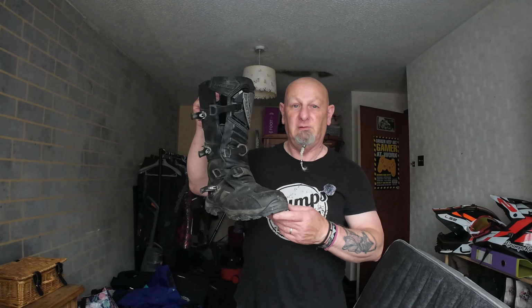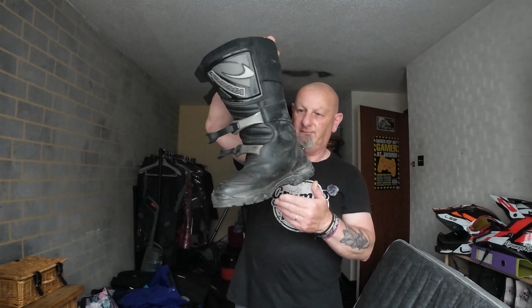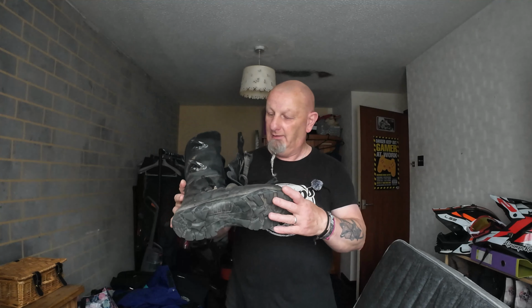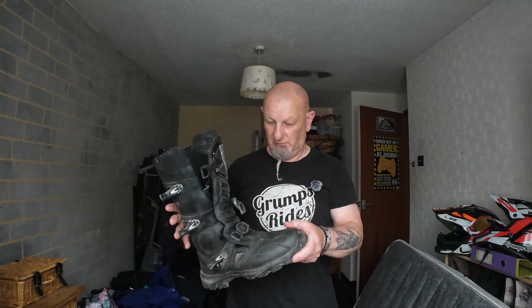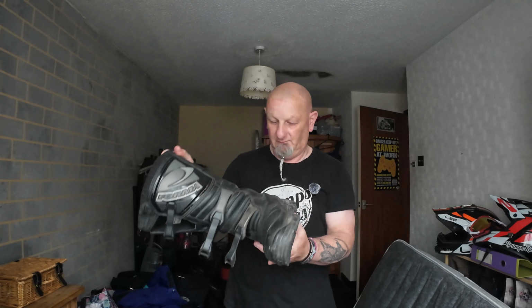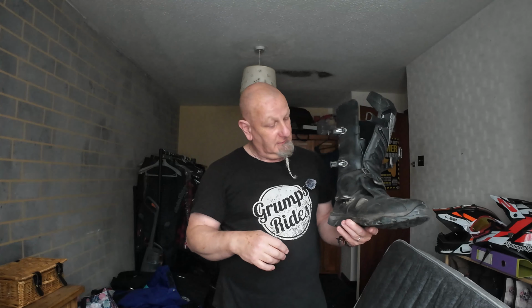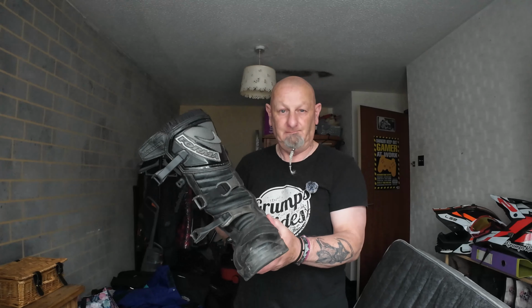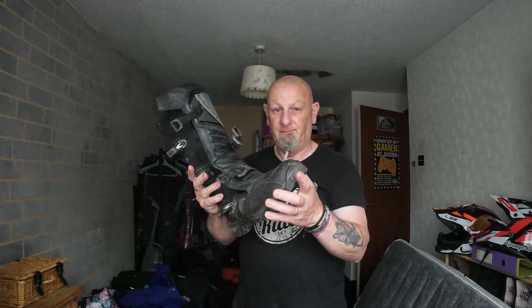I have been for quite some time wearing these. These are former adventure boots, I think they call them. They are waterproof, really comfortable, quite nice and flexible for general wear. Nice thick tread on the sole. Great boot, but they do have a fair bit of flex in the ankle and in the foot, which I was more than happy with for a while. But I've always been a bit wary that they've got that much flex in them.